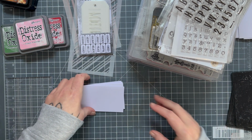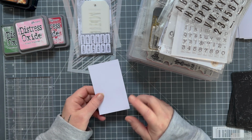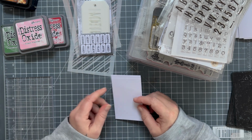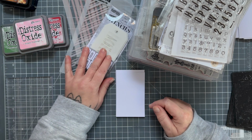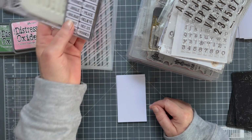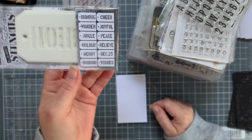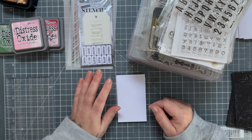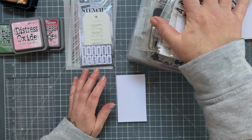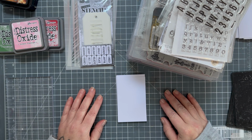some cards. So I'm going to use some of that and I am going to cut myself some mini tags and then I'm just going to stamp. I've got my favourite stencils out as well, so I might do a bit of stenciling. I'm yet to use these and oh, I absolutely love them, so I might use those. I'm definitely going to be doing lots of stamping. So yeah, I'm going to put some music on and let's get stamping.